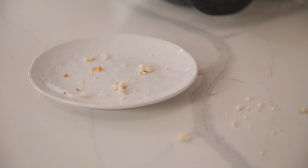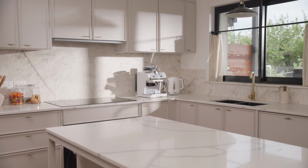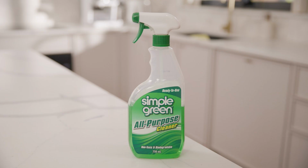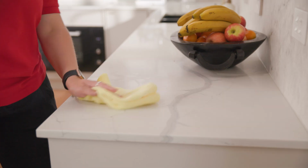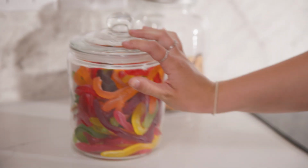Ants are usually attracted to food, moisture, and warmth. If your home offers any of these, ants might find their way inside. Keeping your house clean by wiping down surfaces and storing food in airtight containers can make a big difference.